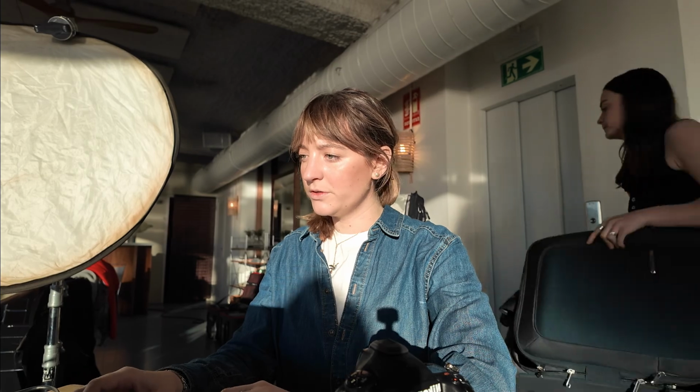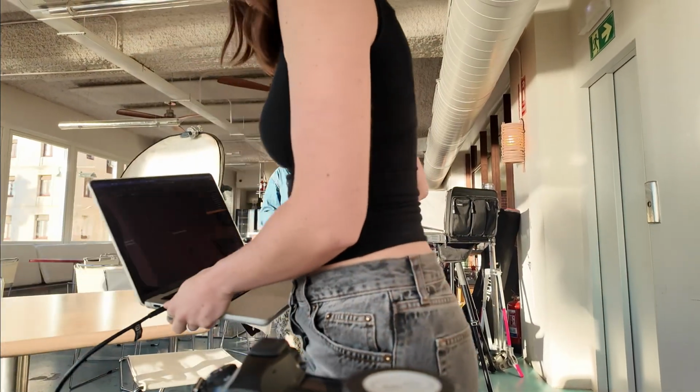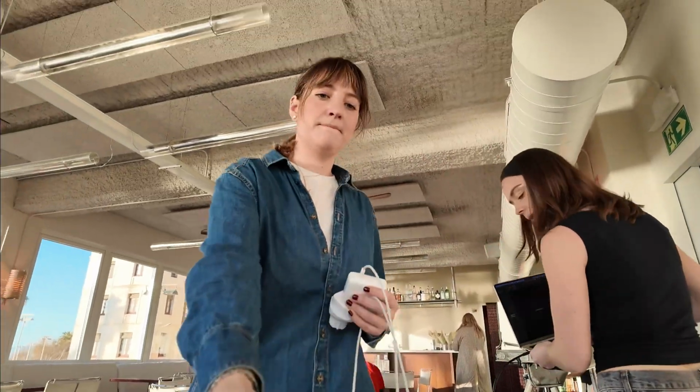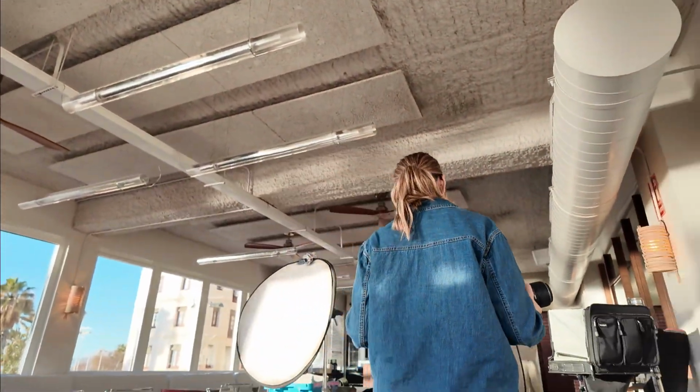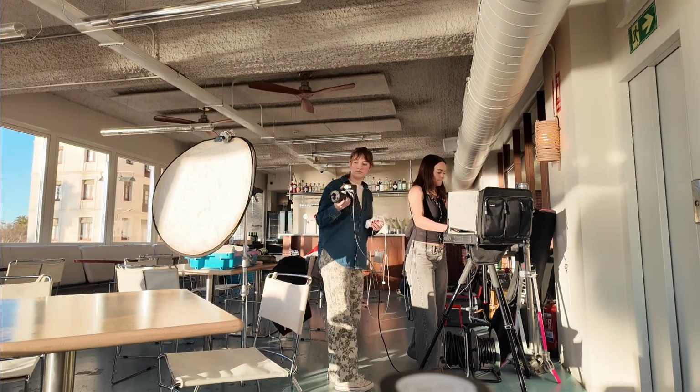There's a reason that on commercial shoots we end up avoiding being completely natural light dependent, because we just can't control the light, and commercial shots do need to have a level of consistency between the images, and we can only do that when we have control over the lighting.